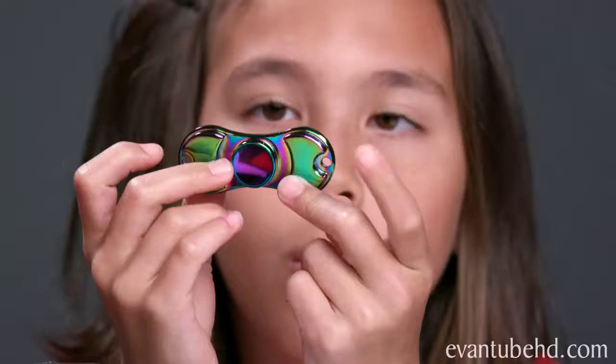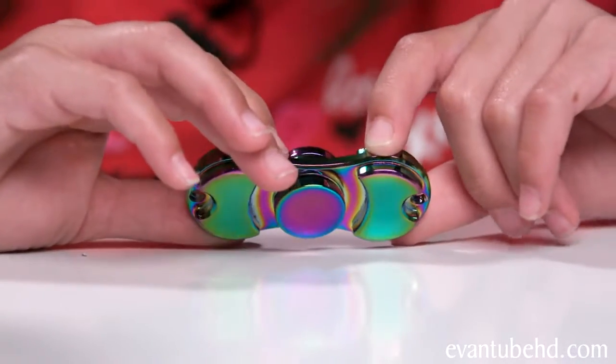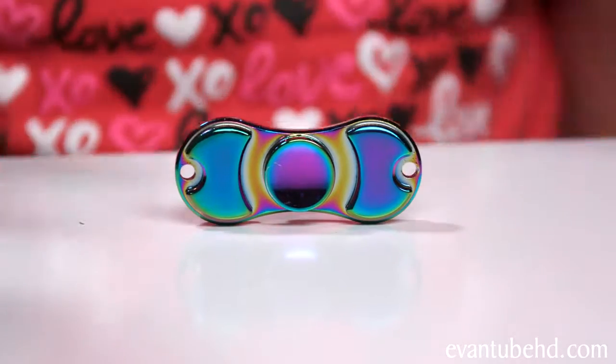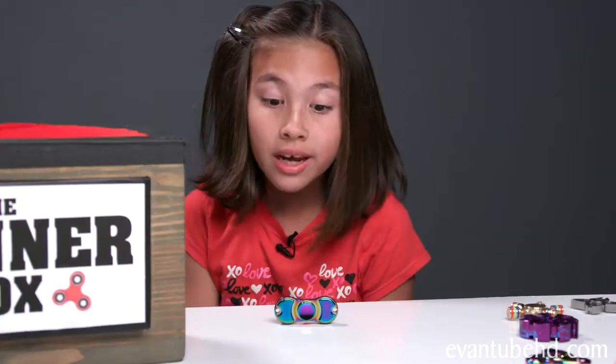Whoa. Oh, that one. Whoa. Hey, that one matches my other one. This one only has 2 sides. There's 2 holes on the sides, so I guess if you want to put strings through there or something, you can make it a necklace.